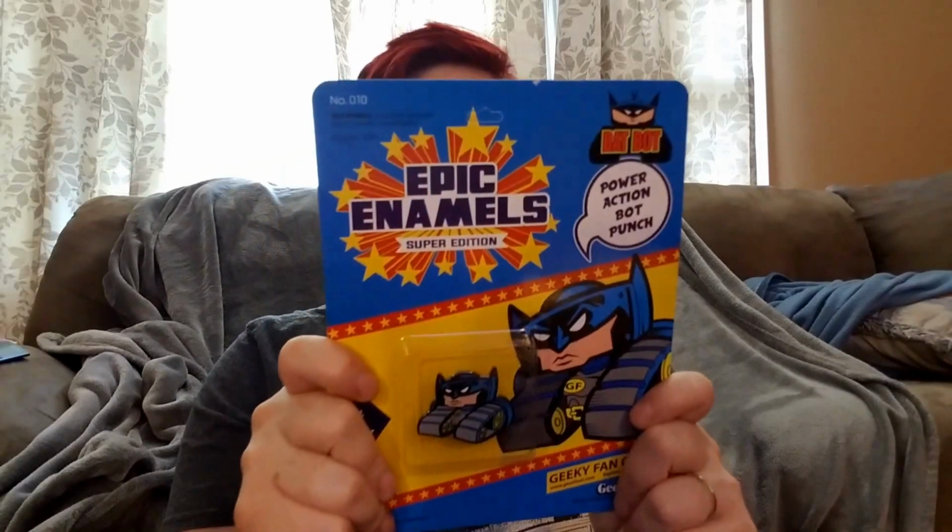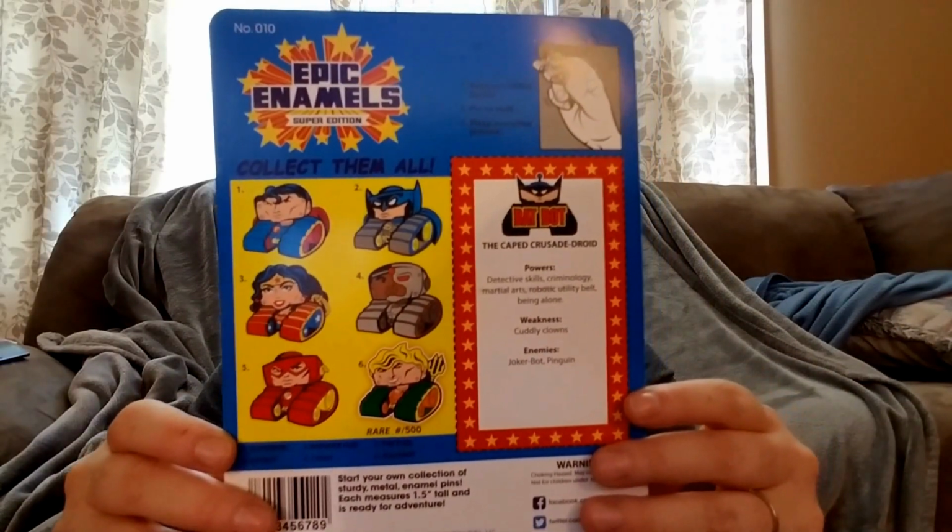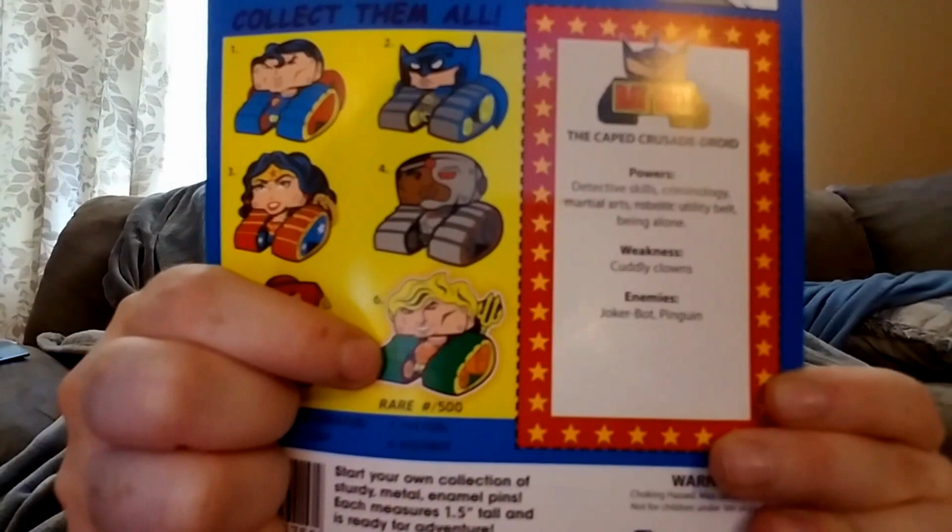The other thing that we got is the pin, which comes in every box, and they always have the information. I got Batman this month, and it looks like there were 6 different pins you could have gotten that all seem to be the DC universe. And for these ones, it looks like the rarest one is going to be Aquaman. And they always have one that's super rare, and I've not yet gotten one.